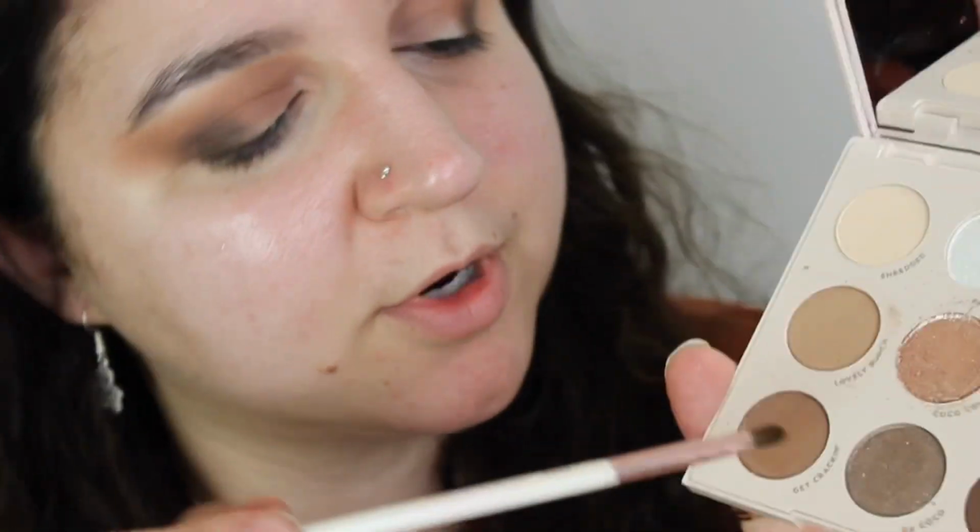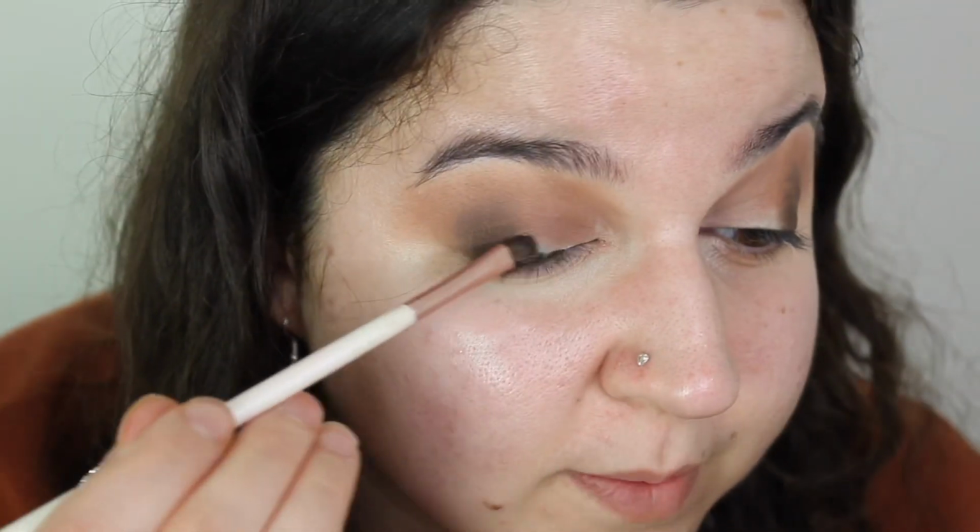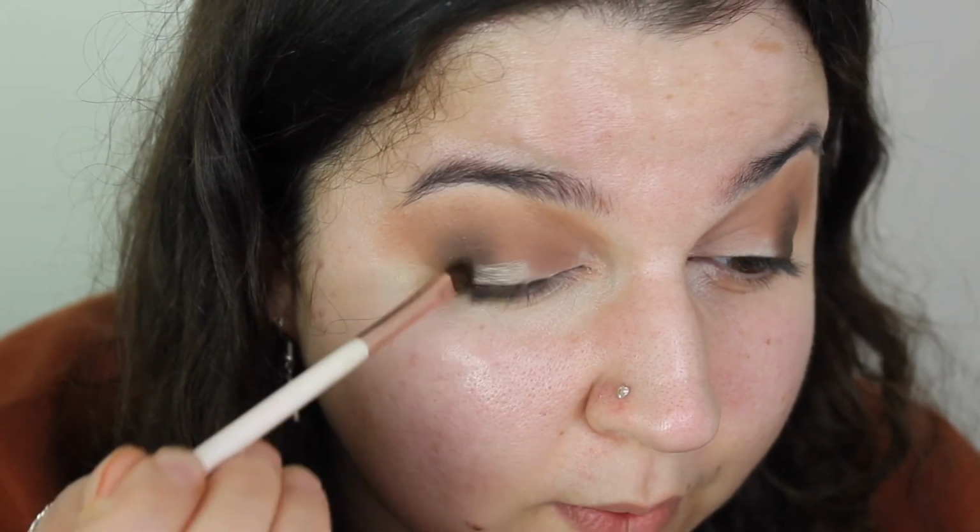The first shade I want to go in with is the Cola and put that on the outer corner here. I must admit, this is just your proper neutral everyday eyeshadow. This looks patchy, but it's not. I think it's just my lights making it look like that. Ooh, that is a nice shade.